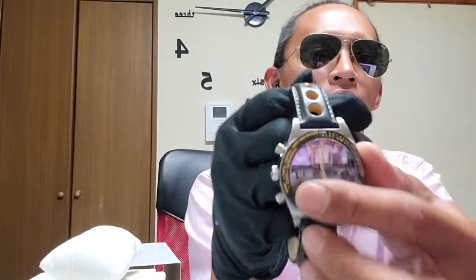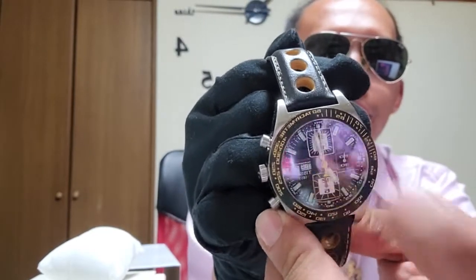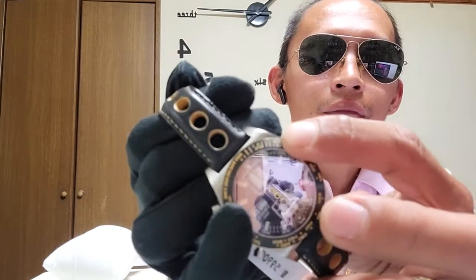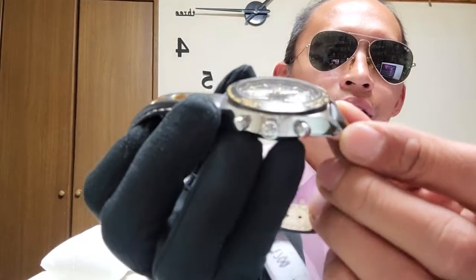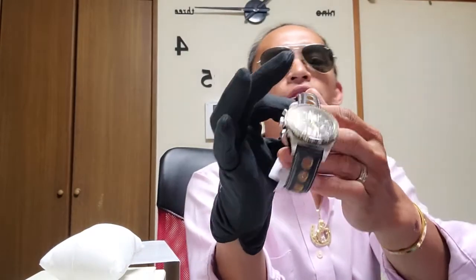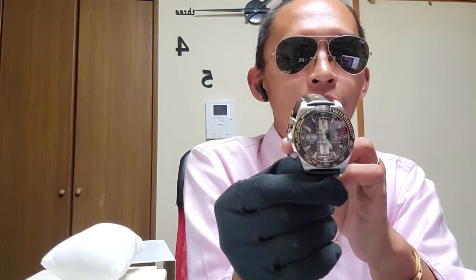Alright, so for its bezel, we have here a tachymeter bezel, a sapphire crystal glass, right, and a ceramic bezel. And then for its case, a 316L surgical steel. So this is one of the first line of PRS516 released out in the market. This is one of the first models that they actually introduced for the PRS 516 models.